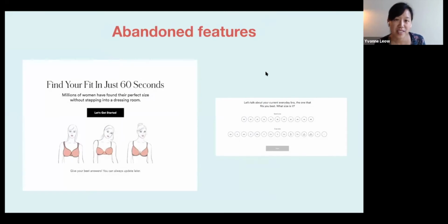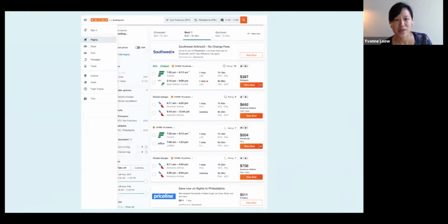And so I'll just skip through abandoned features. This is also a result of the user research, and realizing that the initial idea was actually to take people through a quiz-like use case flow. Similar to this bra company called Third Love, they would quiz women initially, find out all this information about you, and then present you with customized results. And if you go to the next slide, Ariel, Kayak was also a source of inspiration, where you could enter, okay, I'm at this membership stage, I'm at this, and so on.